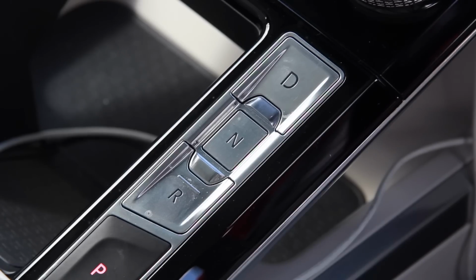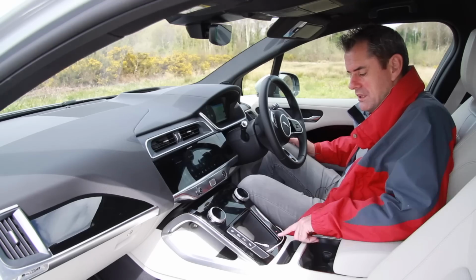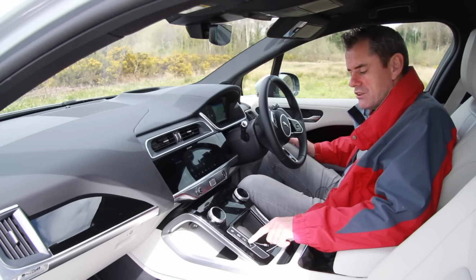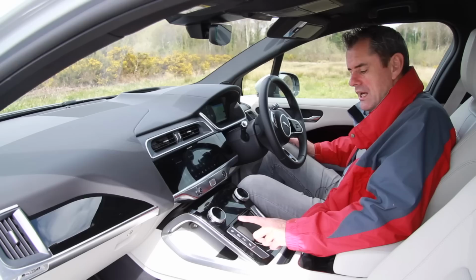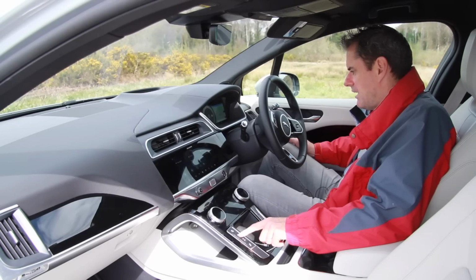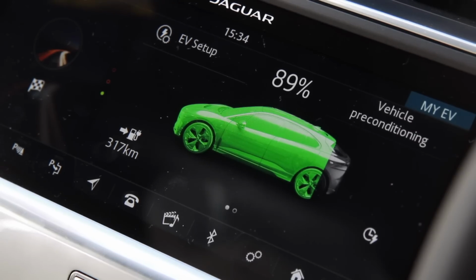Then down here, D, N, R, and P, and that's the gears all down this side. And down this side is a different kind of mode you can go into. So your traction control off, your hill descent is up here, and then you can go into eco, and you can go into, what's the other modes you have here? Dynamic, and then you have comfort, eco, and then rain, ice, snow.